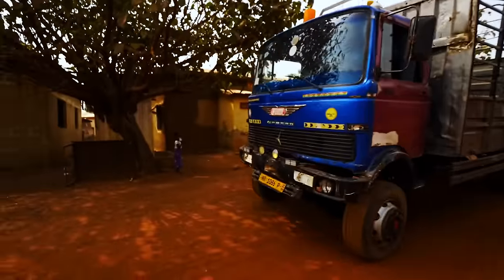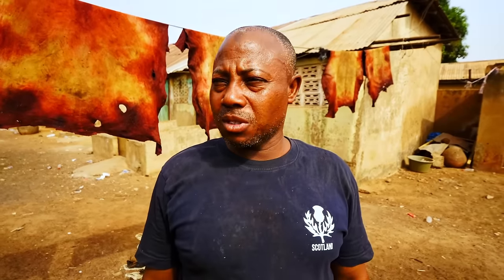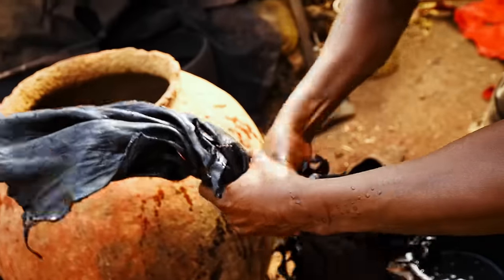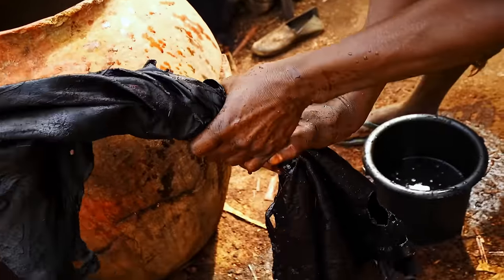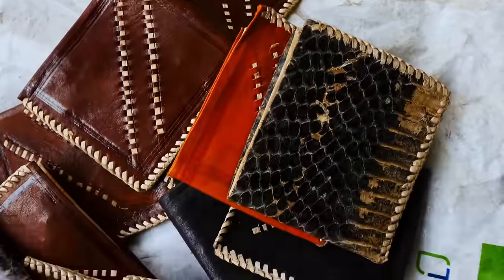Where do you sell to? Local market. To the local? Yeah, we sell it to customers. Our customers, especially people from Accra, Kumasi, Takoradi, Kufuredua, Tamale, Bolga, they all come down to Tamale and then they buy. And we make sandals, bags, many things.